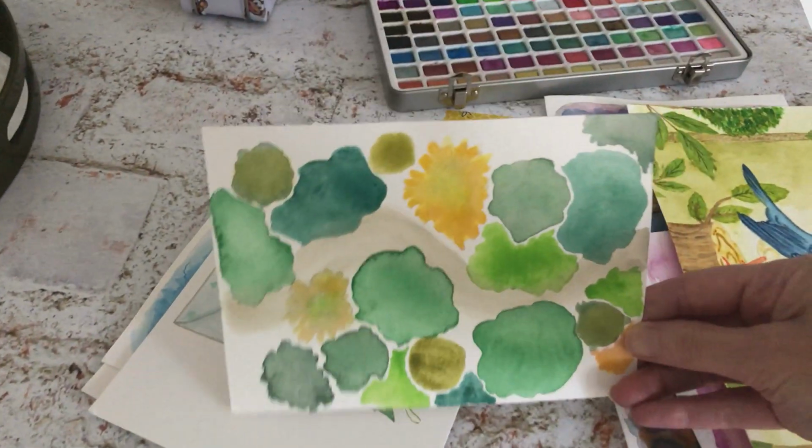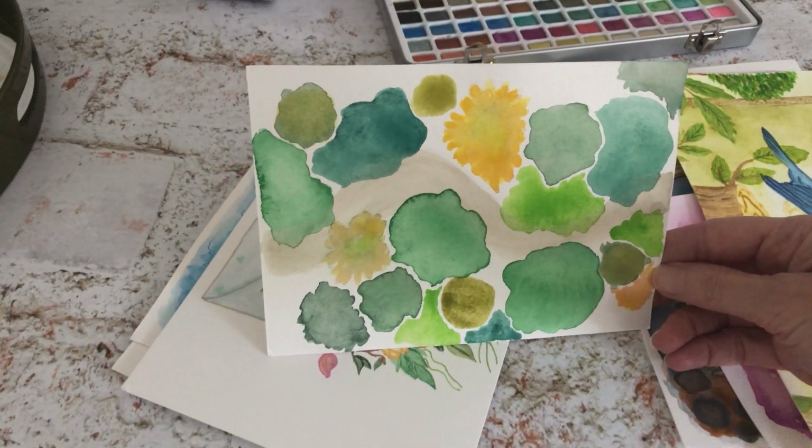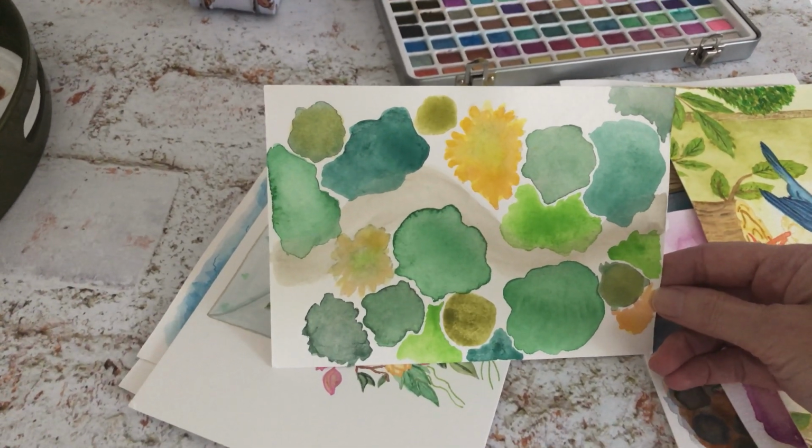This was supposed to be trees from above going over a road. I'm nowhere near done with it, and it does not look like what I intended.